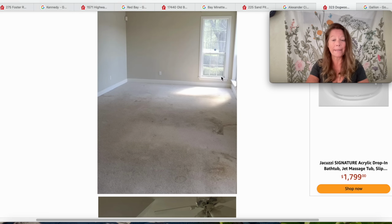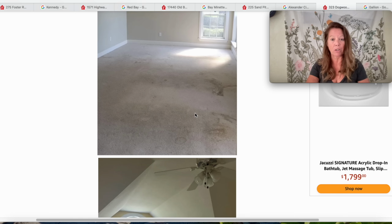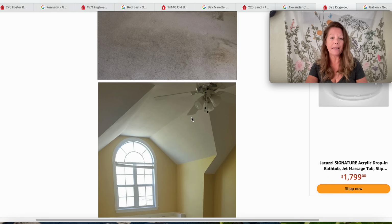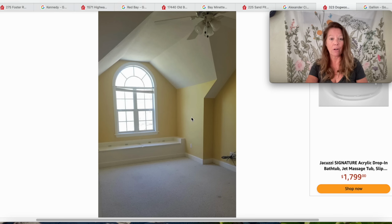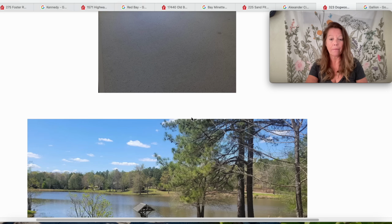We do have floor-to-ceiling windows. That isn't always, some people don't like floor-to-ceiling windows either, especially if they're raising children. So I'm just pointing out some of these details that most people would have an issue with when looking at a home of this size. So here's another room. This is probably on the second story with more carpet.